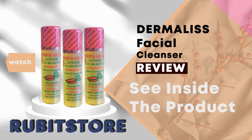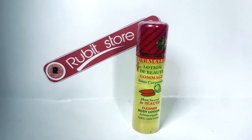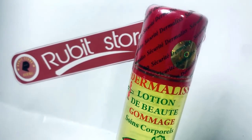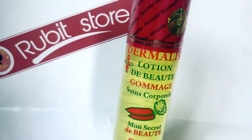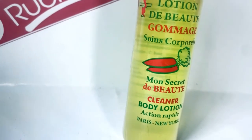Today, we are going to be doing a review on Dermaliss Face Cleanser. Dermaliss Face Cleanser is a wonderful face wash and toner that exfoliates and cleanses the skin. It helps to get rid of dirt, impurities and excess oil. It deeply uproots pigment irregularities from your face.